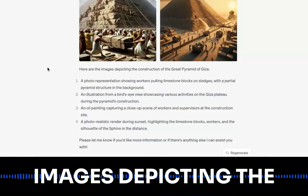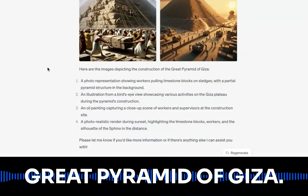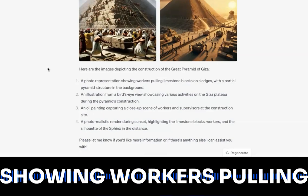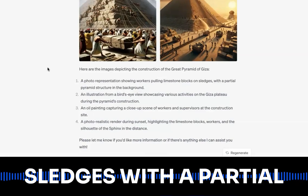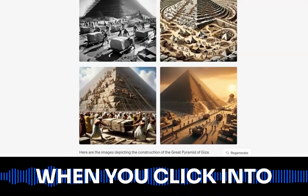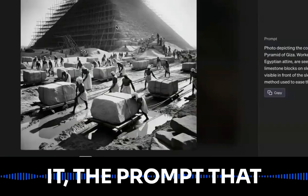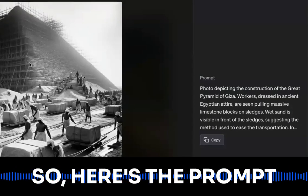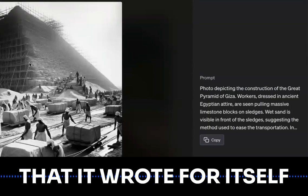It says, here are the images depicting the construction of the Great Pyramid of Giza. And then it has like a little caption. So the first one is a photo representation showing workers pulling limestone blocks on sledges with a partial pyramid structure in the background. That's the caption. But when you click into it, the prompt that the machine actually gave is quite expansive.